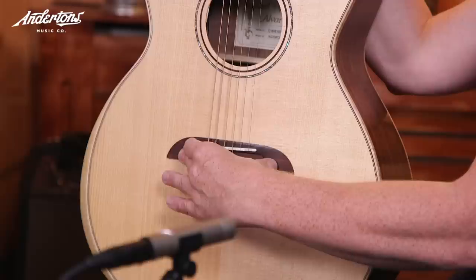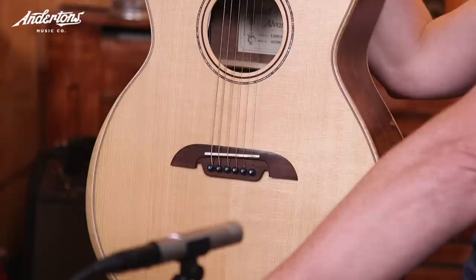Even the bridge pins. Again, I've heard people dramatically change the sound of their acoustic guitar by putting different pins in. Yeah, it's crazy, isn't it? So, all right, well, look.